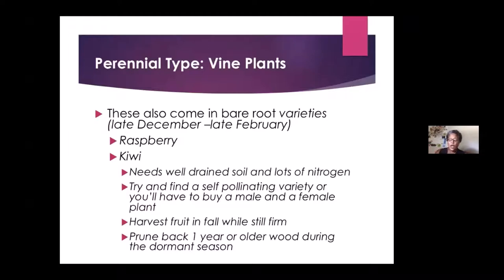You could also mimic well-drained soil by planting your kiwis, or anything that's going to require some good drainage, on mounds with some soil that you may have in your yard. That way their feet don't get necessarily wet and they're able to drain a fair amount of liquid, but still be able to hold on to it.